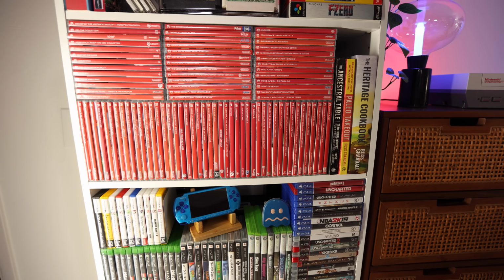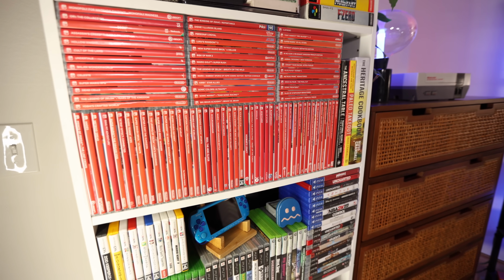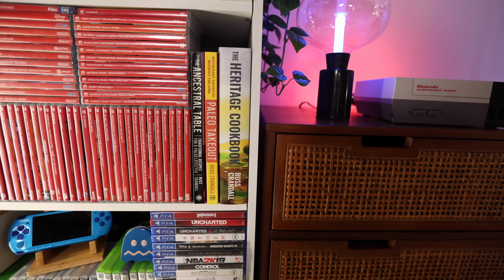Now above that, I've got my Switch collection. This isn't every game, but it's as many as I could fit here on this shelf. I mentioned it before, but I like to collect physical Switch cartridges just because I think it's probably going to be the last generation where we can actually collect them.